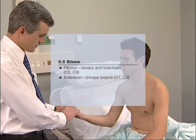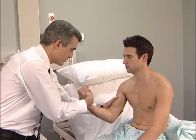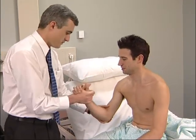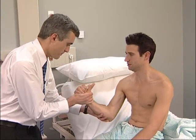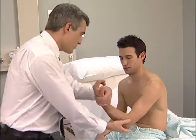Elbow flexion. The patient should bend the elbow and pull so as not to let you straighten it. Pull hard. Yep, harder. Okay, it's good. And now, I'd like you to put your thumb towards your face and pull up again. Pull up hard. Okay, relax. And try this side. Pull towards you.